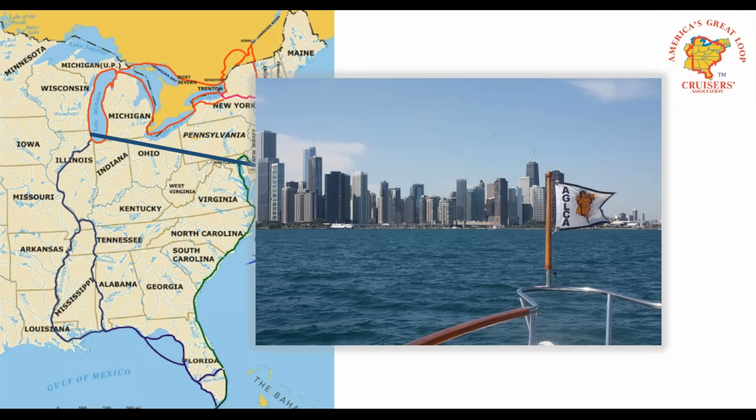There are lots of small fishing villages along the eastern side of Lake Michigan, so lots of great things to see and do, and lots of great stops there. Of course, from this picture, you can tell that you've arrived in Chicago. Chicago is a good place to provision for the upcoming trip down the river system because it's the last big city you're going to see for a little while.